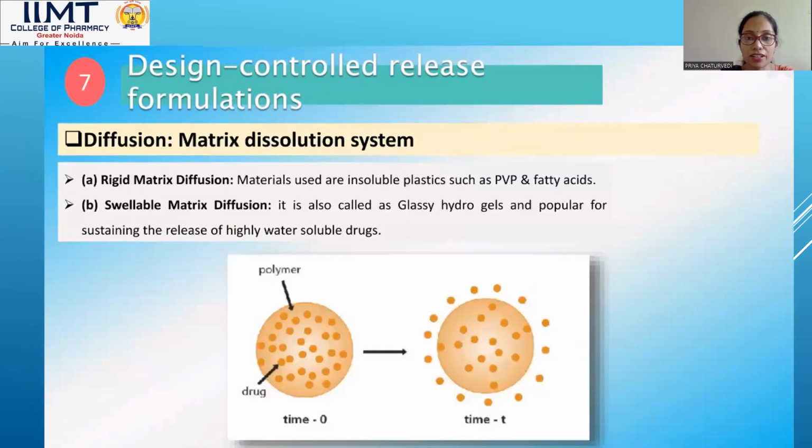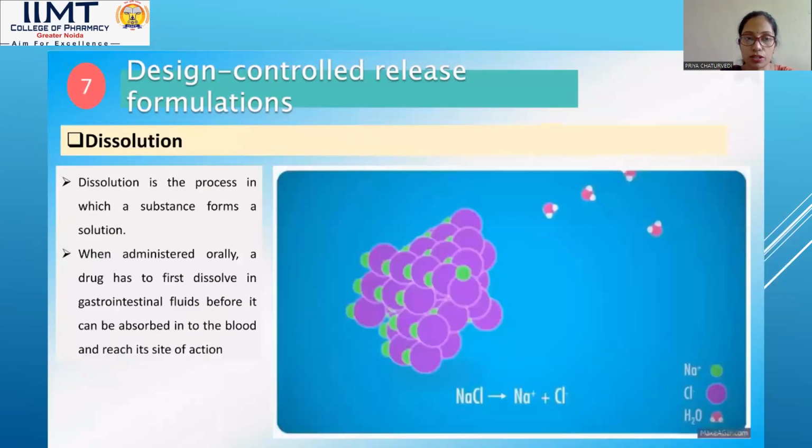Now, the next is the matrix dissolution system. The matrix dissolution system is again of two types: the rigid matrix diffusion and the soluble matrix diffusion. The rigid matrix diffusion materials used are insoluble plastics such as PVC or fatty acids. The soluble matrix system is called glassy hydrogels and is popular for sustaining the release of highly water-soluble drugs.